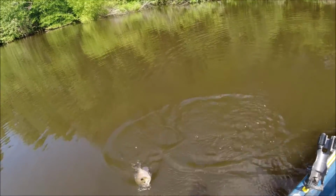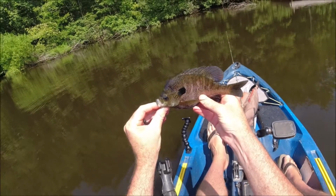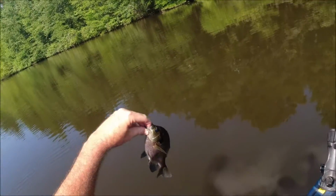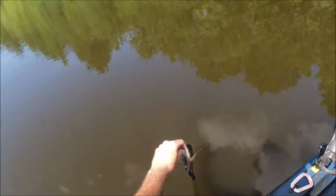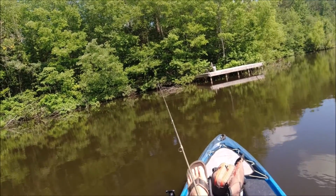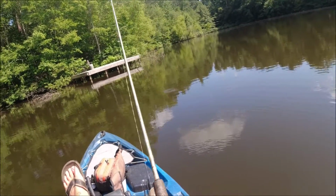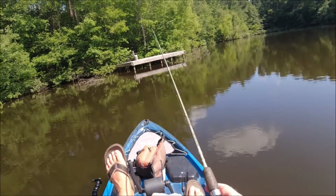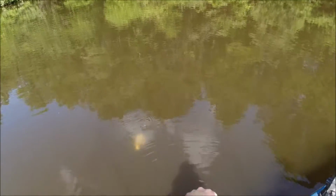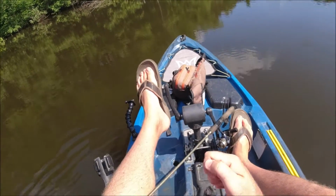That's a beauty. That's a dandy right there. Nice bluegill. Beautiful. Beautiful buck bluegill. Another one. Which side you going on, buddy? Come on up here. Wow. It's another big bluegill.